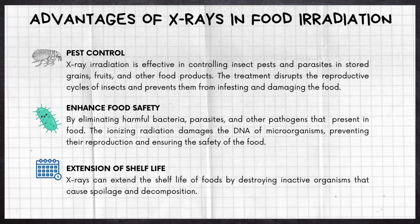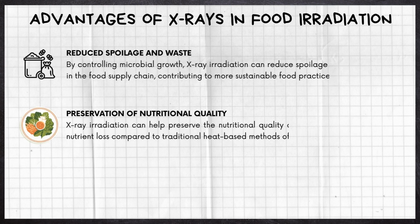X-rays can extend the shelf life of foods by destroying inactive organisms that cause spoilage and decomposition. Furthermore, X-rays can reduce spoilage and waste by controlling microbial growth. X-ray irradiation can reduce spoilage and waste in the food supply chain, contributing to more sustainable food practices.